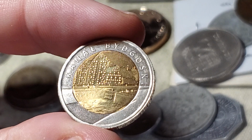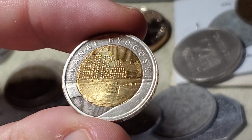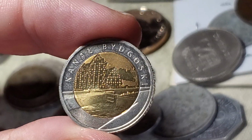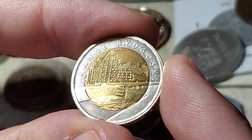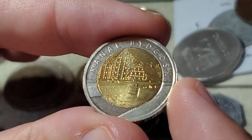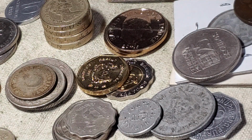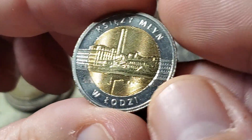This one's from 2015. This one is Bydgoszcz's Canal. Probably mispronouncing that, but we've got some buildings in the background. But you can definitely tell with the canal in the foreground, a little bit of choppy water, and looks like a gate that is about to open right there. And then the next one is from 2016, same reverse.